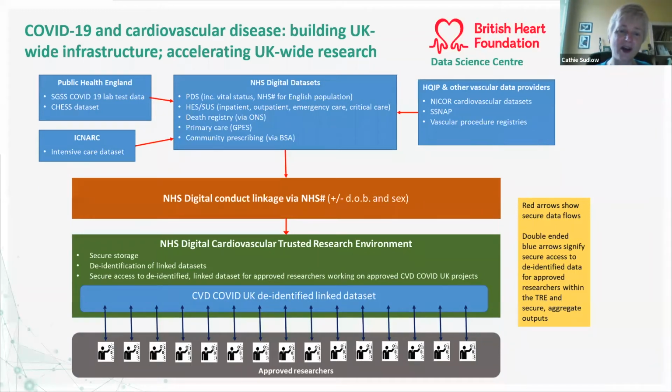COVID-19 has been a great challenge, but also an opportunity for us in the BHF Data Science Centre, as it has for the other disease domain focused hubs, to really move at pace. And the cardiovascular BHF Data Science Centre is doing a lot of work in partnership with data custodians based in the 4 nations of the UK.